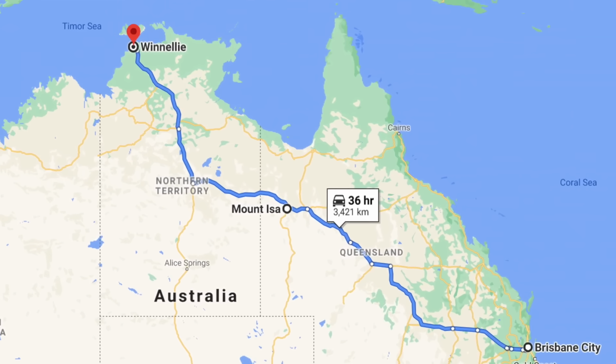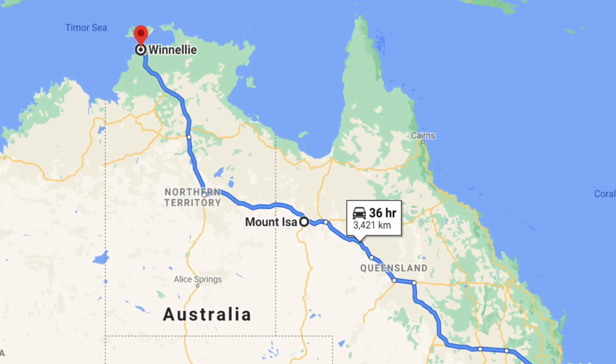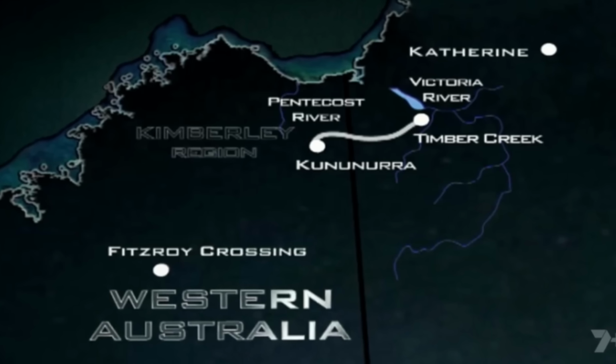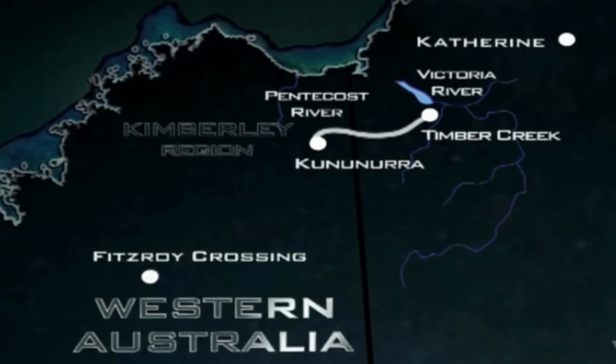After this, his whereabouts were unknown until the 4th of June when his 4Runner was spotted at a game park in Carmor Plains. Here is where he shot a large number of water buffalo and removed their horns, which were found in his car after the shootout, if you remember me mentioning that. After this, he continued through the Northern Territory, driving southwest to Timber Creek and the Victoria River, where he set up camp, camouflaged himself, and murdered Marcus and Lance Bullen. He then made his way to the Pentecost River in the Kimberley, where he set up camp, camouflaged himself, and murdered Julie Warren, Philip Walkermeyer, and Terry Bolt.